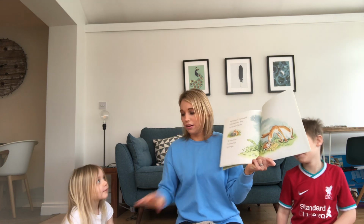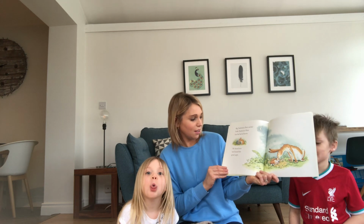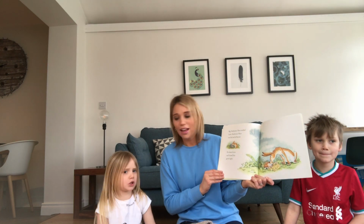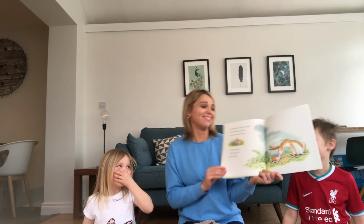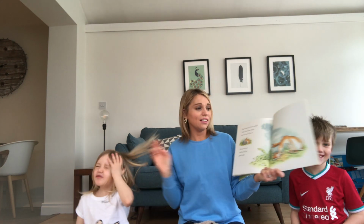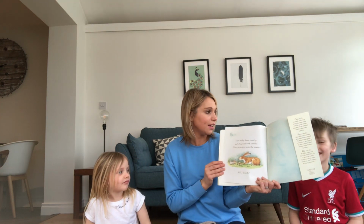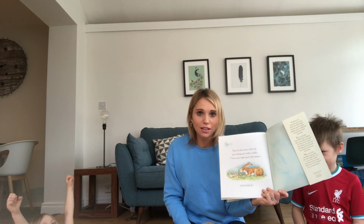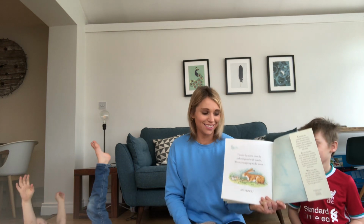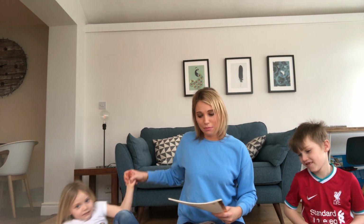Big Nut Brown Hair settled Little Nut Brown Hair down into his bed of leaves. He leaned over and said, "Good night." Then he lay down close by and whispered with a smile, "I love you right up to the moon and back." Okay, honey, you sit beside me, sit nicely.